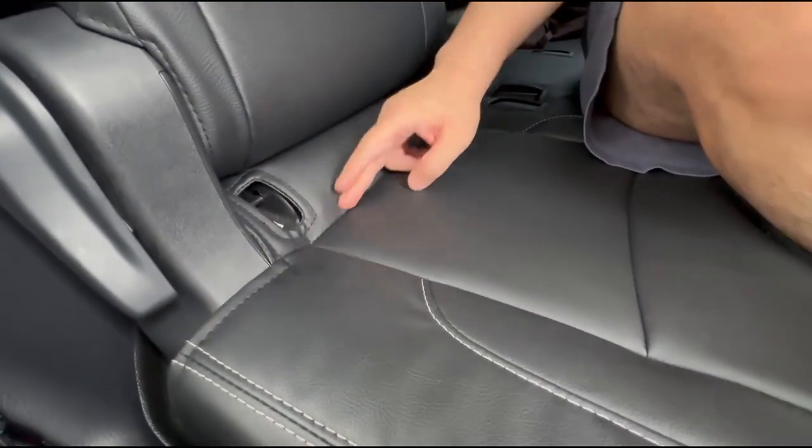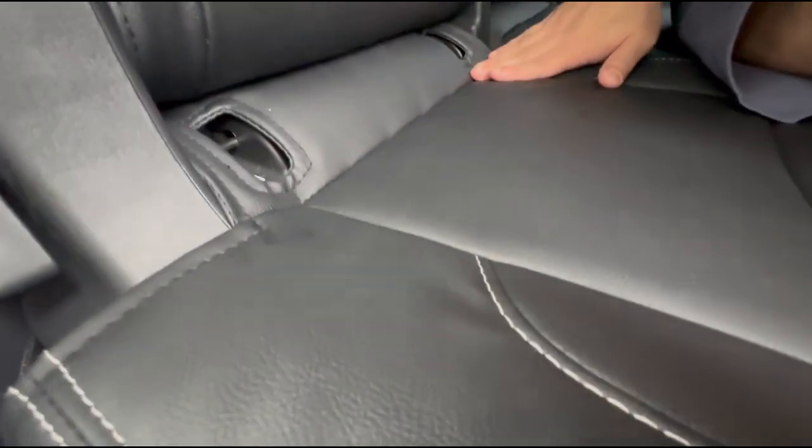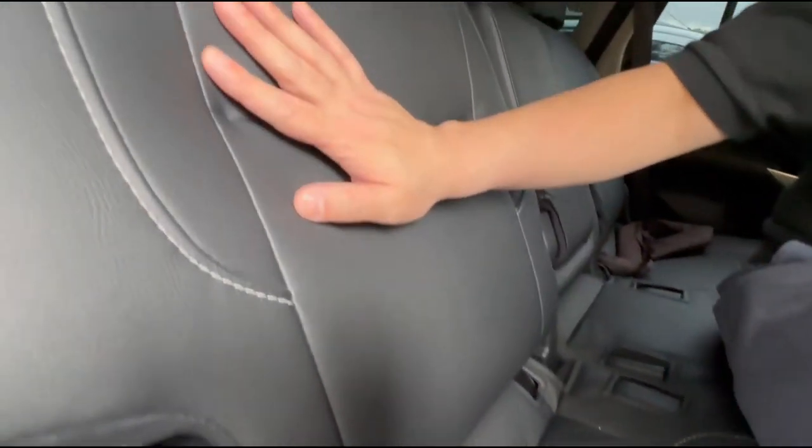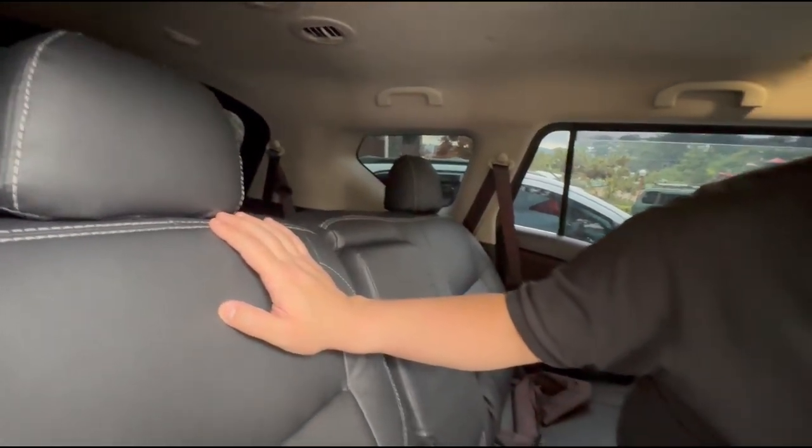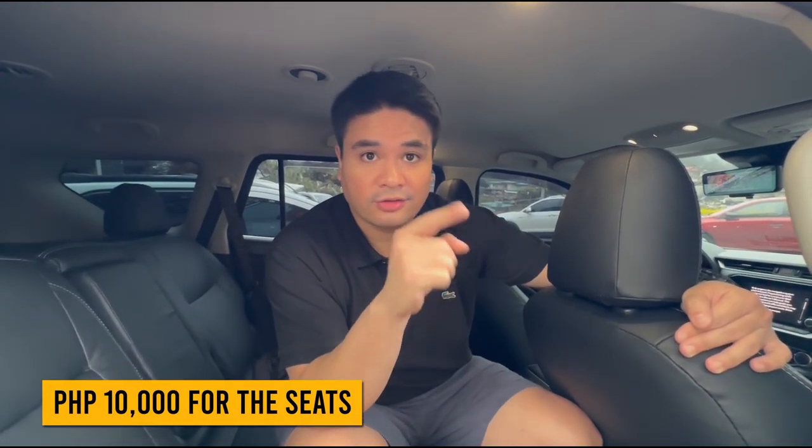And guys, it's not just a simple cover, because what they do, while installing it, they stitch it so it really fits perfectly, see? You could see it looks like the top of the line VL and Sport variant of the Nissan Terra. Of course, the VL has diamond stitching. This one's just an OEM look, but very good quality. And it only costs 10,000 for the seats.